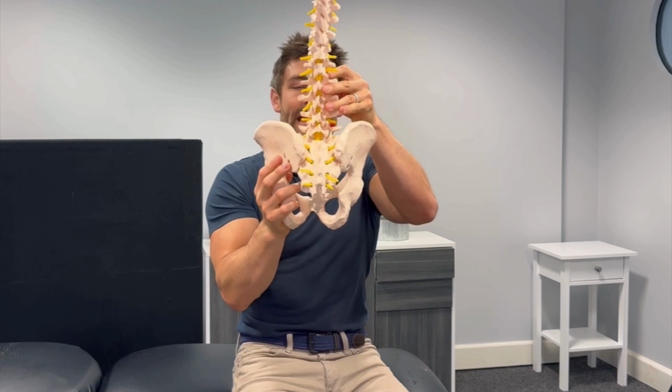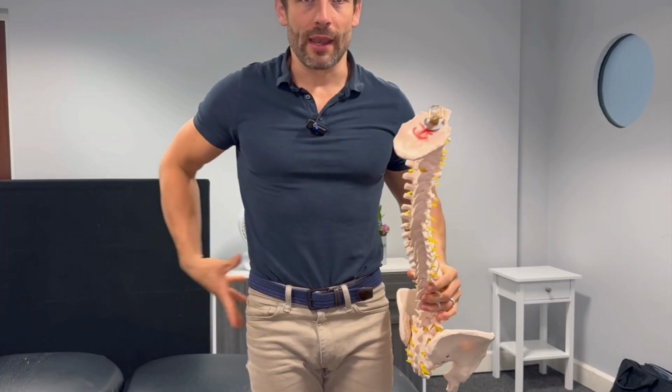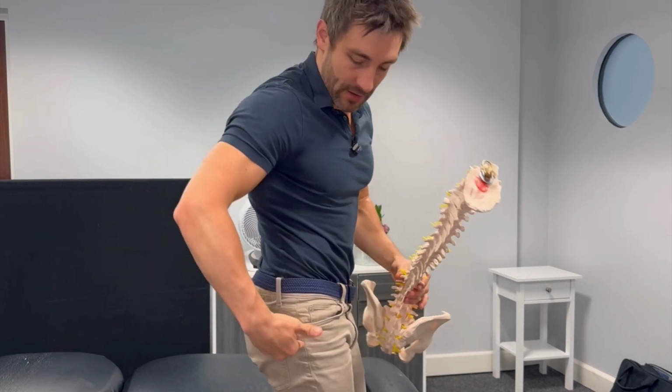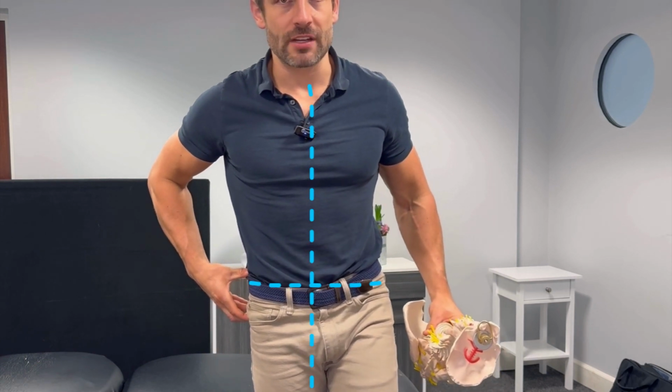The reason why it stabilizes it is because if you are on one leg and you start taking a step, if you have weakness in here, you'll drop. The glute medius muscle provides stability through here so that you can lift one leg off the floor, and rather than your pelvis dropping, it contracts and pulls you back into a straighter position.